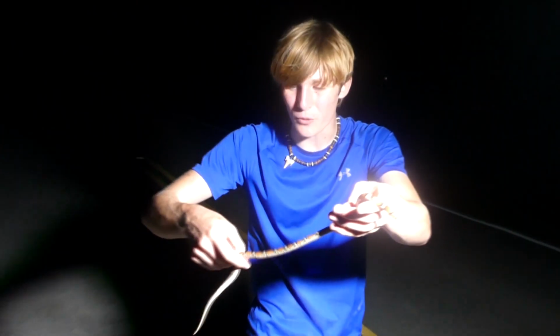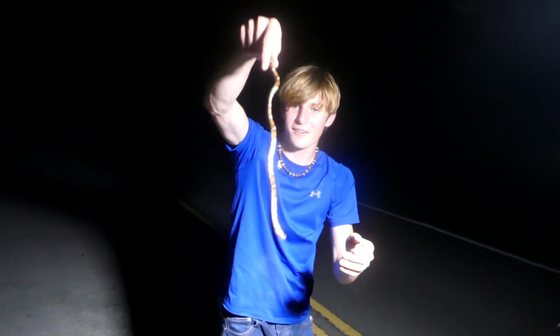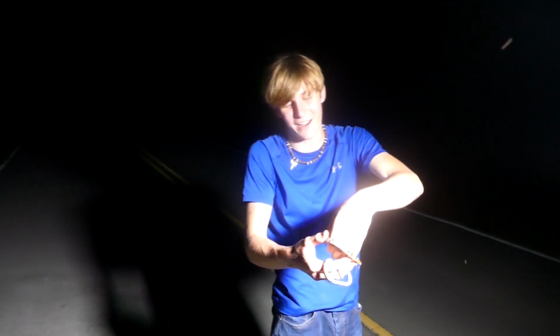Oh my goodness, yes! He's beautiful. He's over a foot long. You see? Look at that. Bright colors. This is one of my favorite snakes, honestly. This is what I wanted to find down here, and we're getting to see it, and it's incredible.